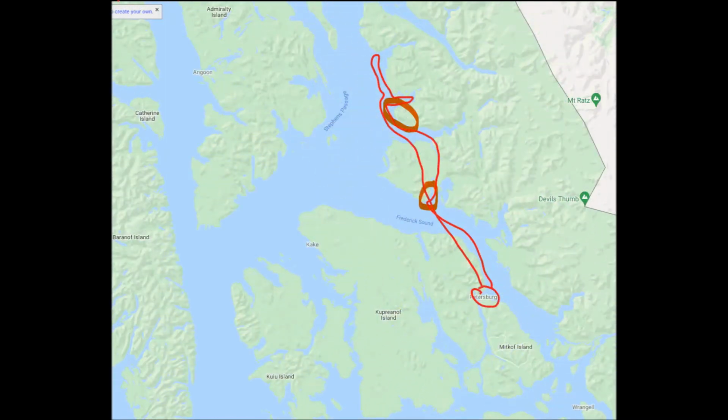I've blown that map up a little bit, showing the area a little more closely. The red circle at the bottom right is Petersburg. The red line is our route of flight. The orange circles are where we looked for fish. The first one's in Farragut Bay, and then we flew up across the peninsula into Port Houghton and Point Hobart, Hobart Bay, and that orange circle there is where we saw fish later. And then, like I said, the red line is our route of flight up and back.